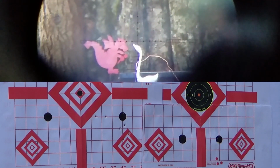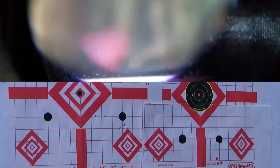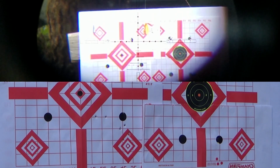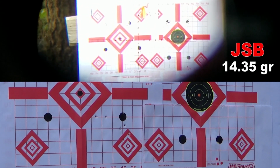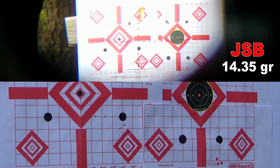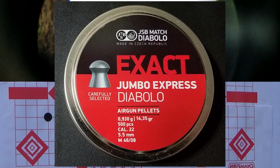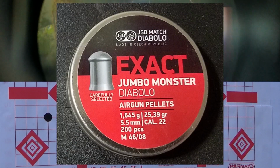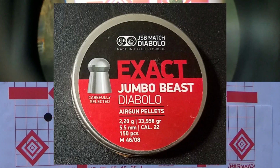I got three bullets left. Here we go. Told ya. Well, that was cool though. And using holdover, I'm gonna get a bullseye right now. In addition, I threw some 25 grains in there. They fit in the magazine, but they did end up jamming the gun. Okay. Never mind about that. So don't put 25 grains in there. I skipped the 33 grains.